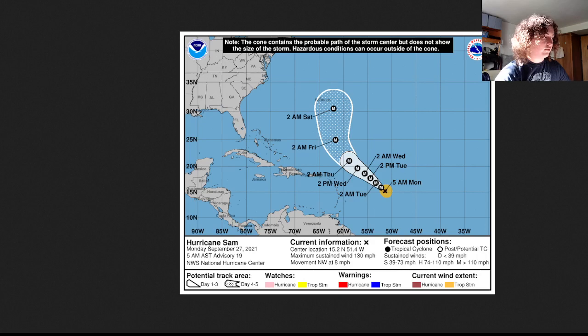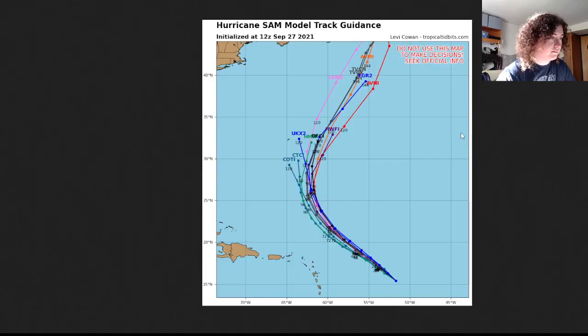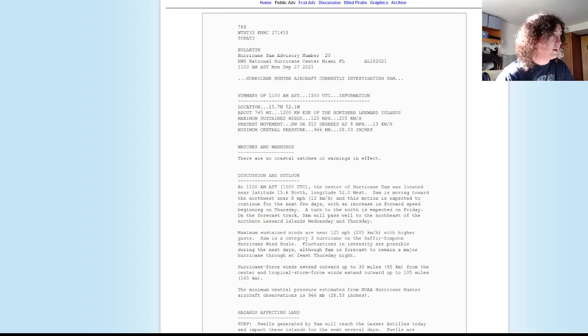We have the cone. Let's see. The cone hasn't updated yet, so we'll get back to that in a second. First, we'll go to the tracks, then we'll go to the intensity. Hold on a second. Okay, here are the track models right here.